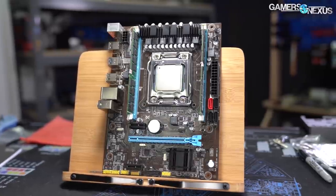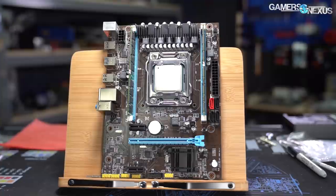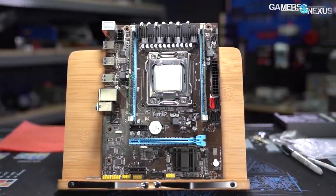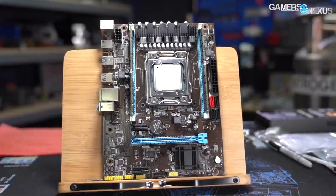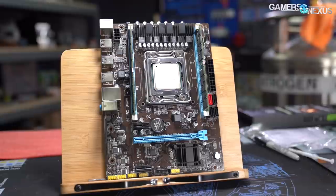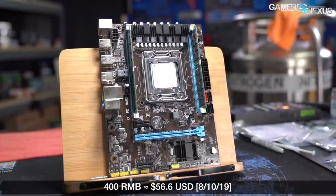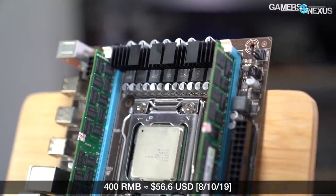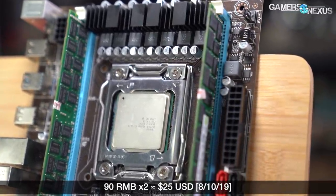It should be fun, and again, a bit weird. The total cost of the motherboard, the former 8-core high-end Xeon CPU, once priced at $1,550 US when it launched, and the 16 gigabytes of RAM wasn't too bad. The X79 board was 300 RMB, the E5 2670 was about 400 RMB, or $56, similar to most listings on AliExpress, and the memory was about 90 RMB for each stick.